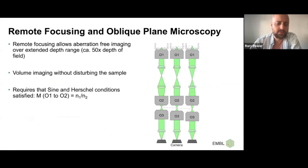Oblique plane microscopy is a subset of remote focusing. It lives in the remote focusing family of microscopes, let's say. Remote focusing is a technique described or implemented by Tony Wilson, I think, in the early 2000s, where instead of one microscope imaging your sample, you have 3 microscopes in series, back to back to back. What it allows you to do essentially is refocus your third objective, labeled O3, in order to refocus in your objective 1 space.